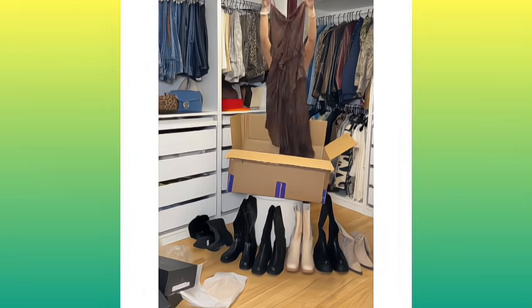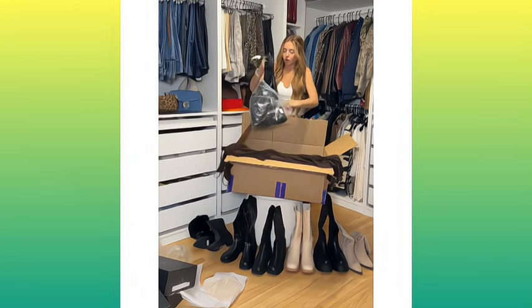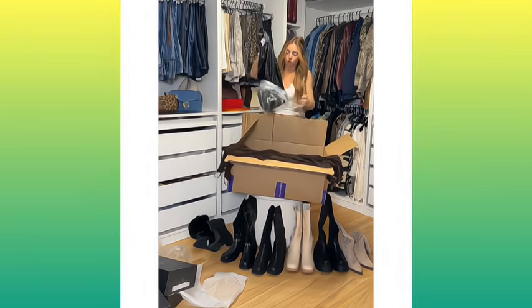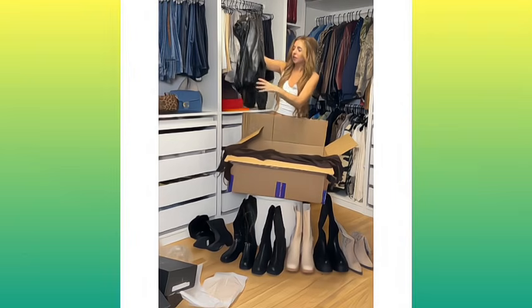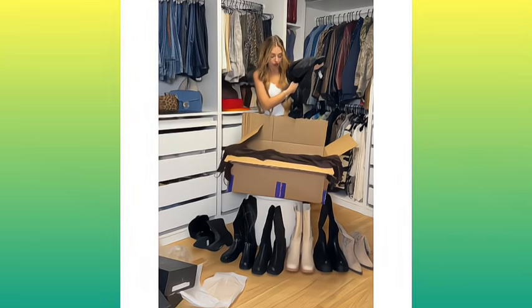Okay, we have this brown lacy flowy top. I don't even remember what I ordered because I ordered so much. She's a little wrinkly, but we have an oversized black leather jacket. It gets cold at night in the desert.